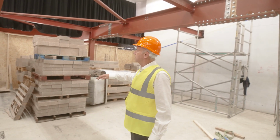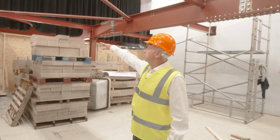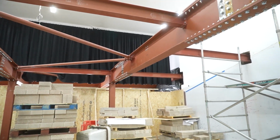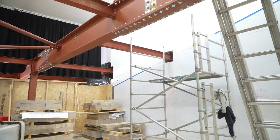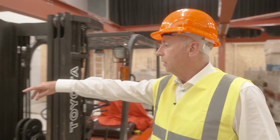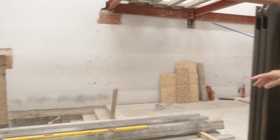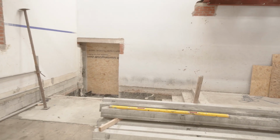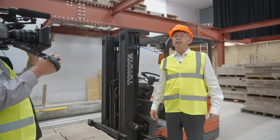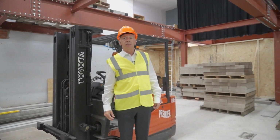As you can see, it's quite a large space. It runs right over that corridor, which is the current access into what was the tennis hall. So it's going to be a very, very large area indeed. And the stairwell comes up here, which is adjacent to the changing room doors. So we're really looking forward to getting this new space. It is going to be quite spectacular when it's finished.